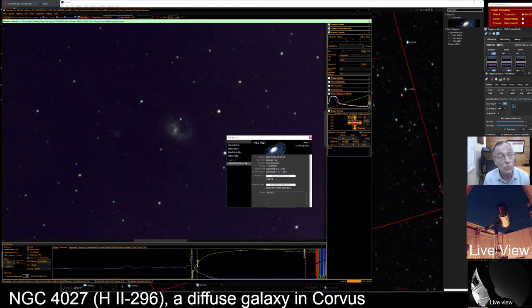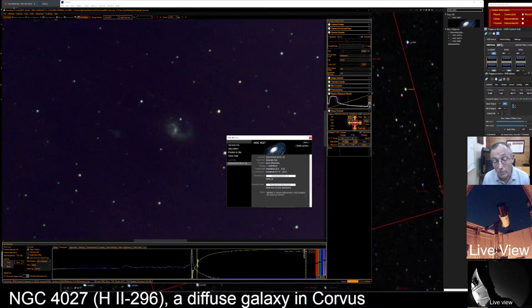NGC 4027 is not just a diffuse blob. It has structure. We could see a spiral arm jutting out from one side, but the other side appears to be interacting with NGC 4027A and is, let's say, all but invisible to us at 16 minutes.